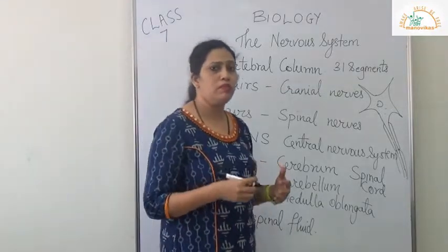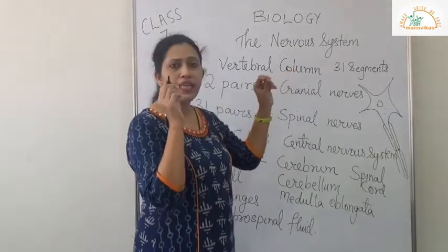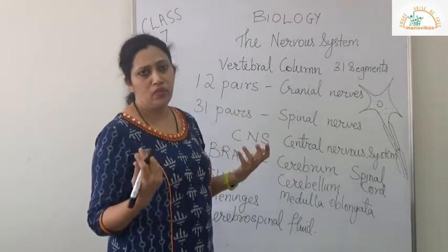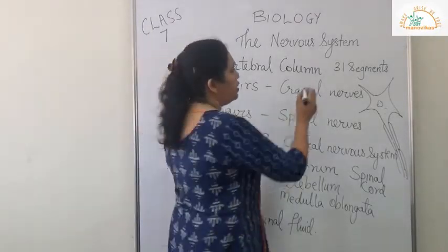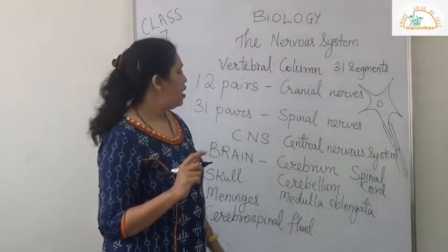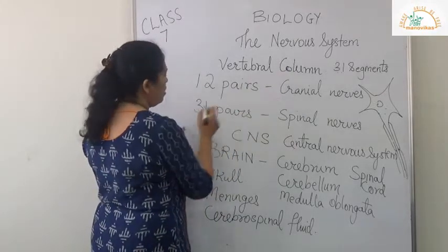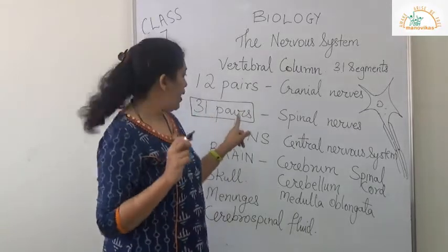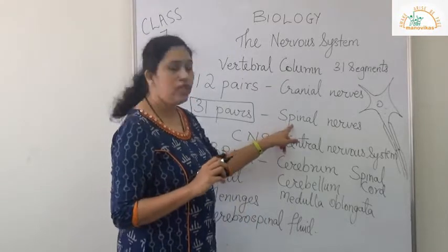All these actions are possible because it is broken into parts, and in between there is something elastic, like ligament, which allows us to bend forward, backward, all sides. In each of these segments there arises a pair of nerves, and there are 31 segments. From each one there is one pair, so we have 31 pairs of spinal nerves.